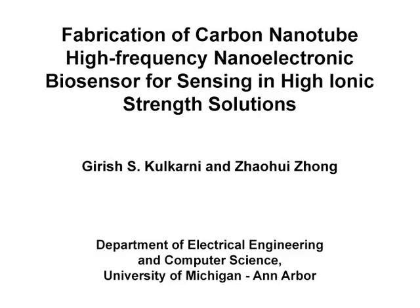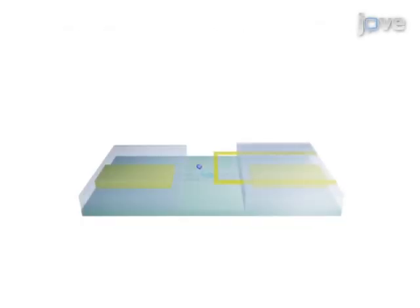The overall goal of the following experiment is to demonstrate a new nanoelectric sensing platform for point-of-care biomolecular detection in high ionic strength solutions. This is achieved by operating single-walled carbon nanotube field effect transistors at high frequency to mitigate the ionic screening effect.